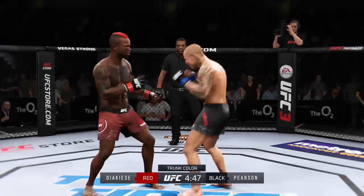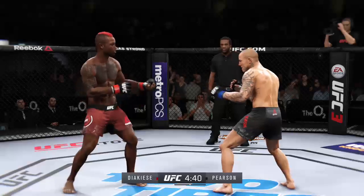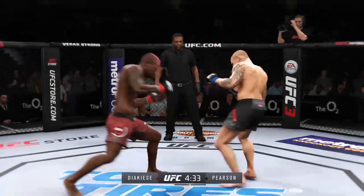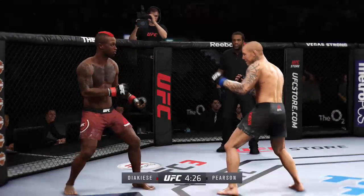Ross Pearson is very solid on his feet. Great boxing, nice leg kicks, and he can dish out some serious ground and pound, too. They're both landing bombs on each other. All right, first round is underway.